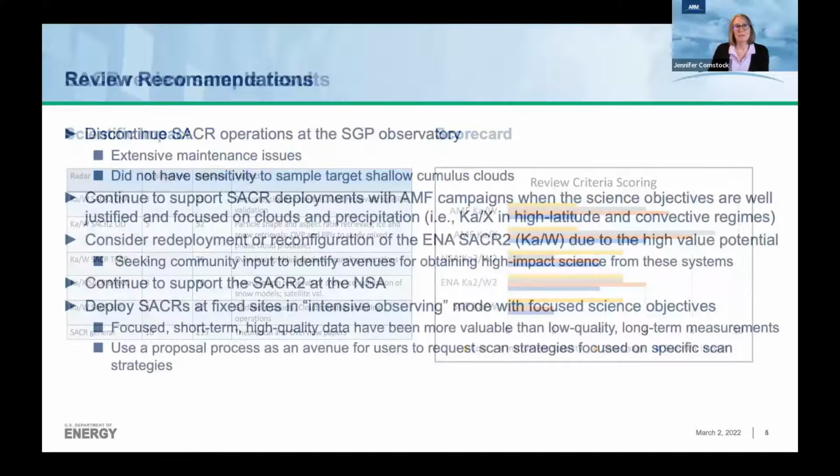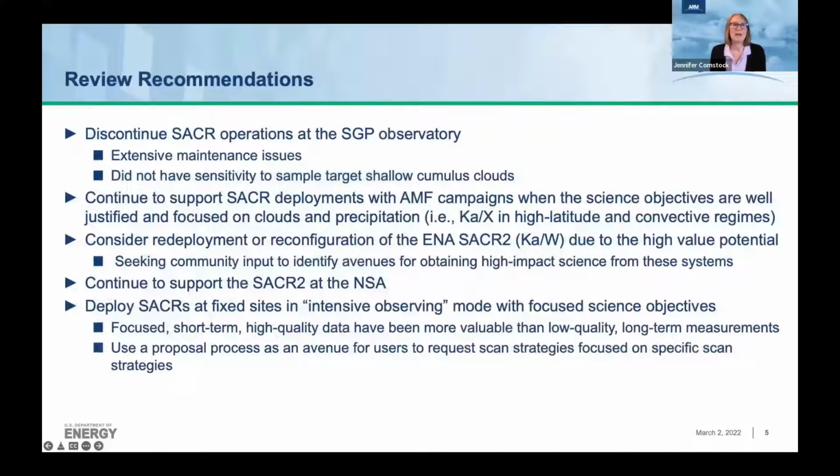So to go over the recommendations that we had, as I mentioned, we recommended to discontinue SACR operations at the SGP observatory. That system has had extensive maintenance issues, and its potential was not realized. The target was shallow cumulus clouds, and it did not have the sensitivity to detect the target cloud systems and support the LASSO high resolution modeling efforts.